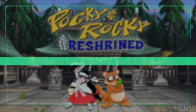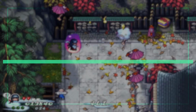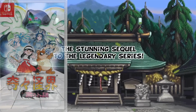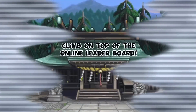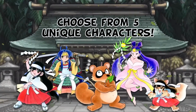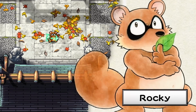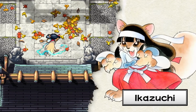Pocky and Rocky Reshrined may have had a Western physical release, but for some cultured individuals out there, the Japanese release may be the better option. Why? Well, the Western version has censored artwork in the game. Yes, apparently Western audiences should shield their eyes from cleavage. Nobody should ever glance upon the melons of life. What a world. Thankfully, Japan doesn't care about that because they're not overly prudish, so grab that version if you enjoy big booby goddesses like myself.